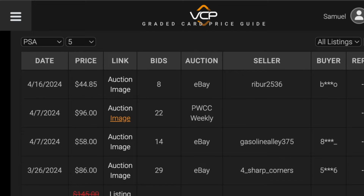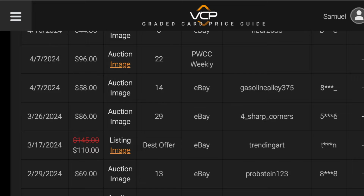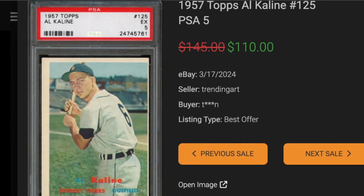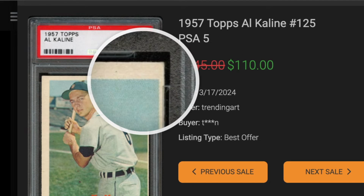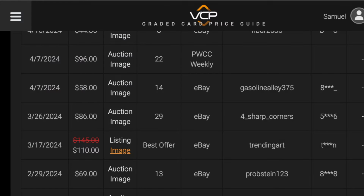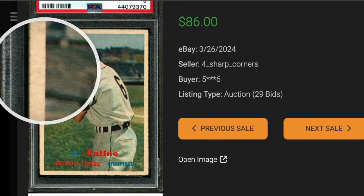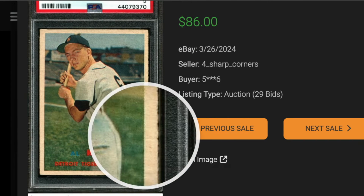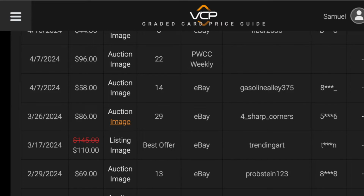Let's look at one more. I'm actually going to look at this one. It's a little bit over 100, but it's 110. Just curious. It's interesting that somebody paid 110 for this one, but it looks like this was a buy it now with a best offer, so I'm not going to bother going further. But here's one for 86. Not bad. So you can get an idea of what you can buy for a '57 Kaline. Pretty solid start: a Topps '57 Kaline for just under $100.